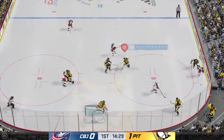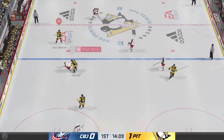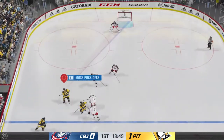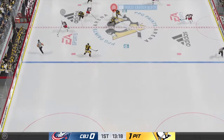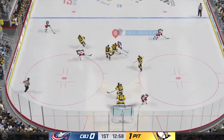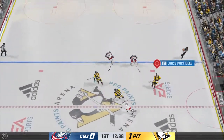Back at the point, they set it up. Right in front, comes up with a big pad save to deny. Really good positioning as he makes the stop from in tight. Pittsburgh's got the puck against the boards. Quick feed to Wennberg. Wennberg swooping in on the attack. Moves it quickly over to Foligno. Oh, he caught him in the open ice!